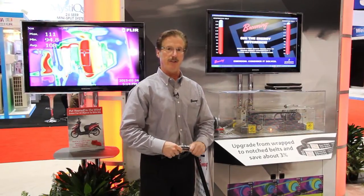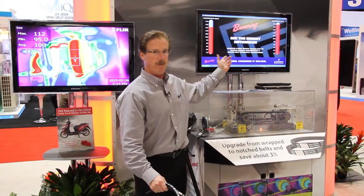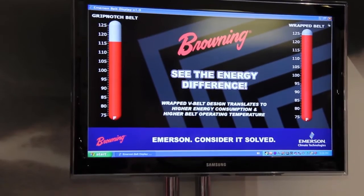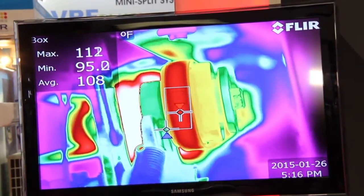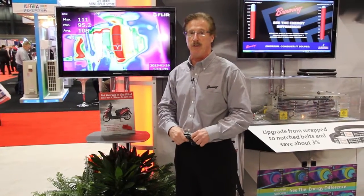That difference in energy savings manifests itself by a difference in temperature of the running belt, for instance, the heat generated by a wrapped belt and the heat generated by a cogged belt. We proved this out by using thermography and showing the difference in the temperatures of the belts on the entrance and exit to the sheave. But we'd also like to show you some other ways that we're now proving it with empirical data.